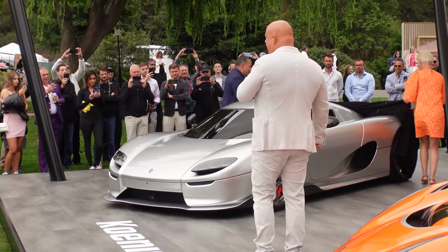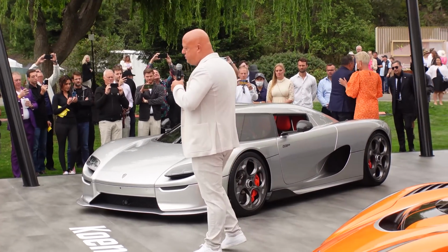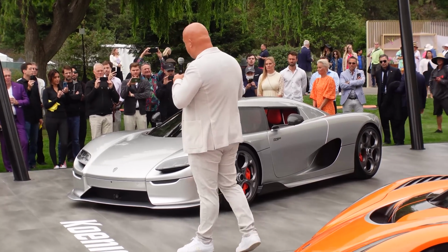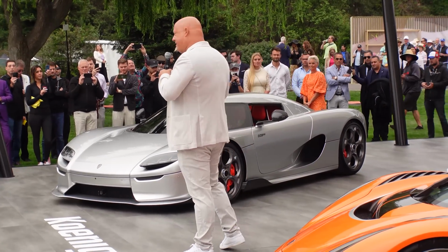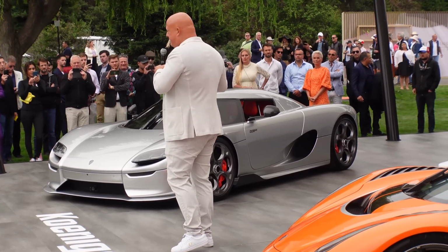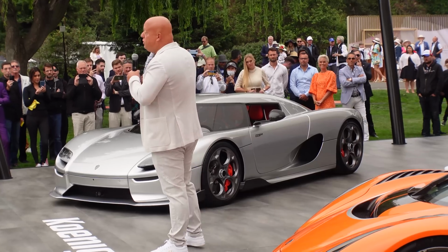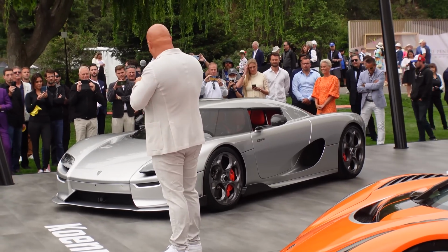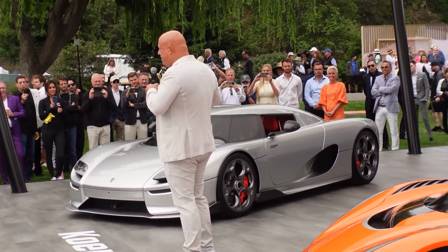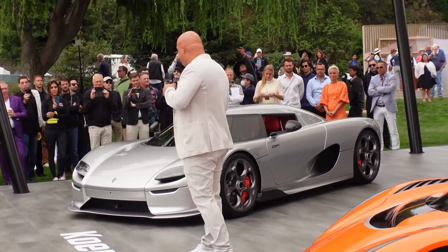The CC850. So the CC8S stood for Competition Coupe 8-cylinder supercharged. This one, again, Competition Coupe 8-cylinder, celebrating 20 years of production. And I actually just turned 50 years old a month ago. And we felt that was an appropriate number for the limited edition of this car to make 50 of them.